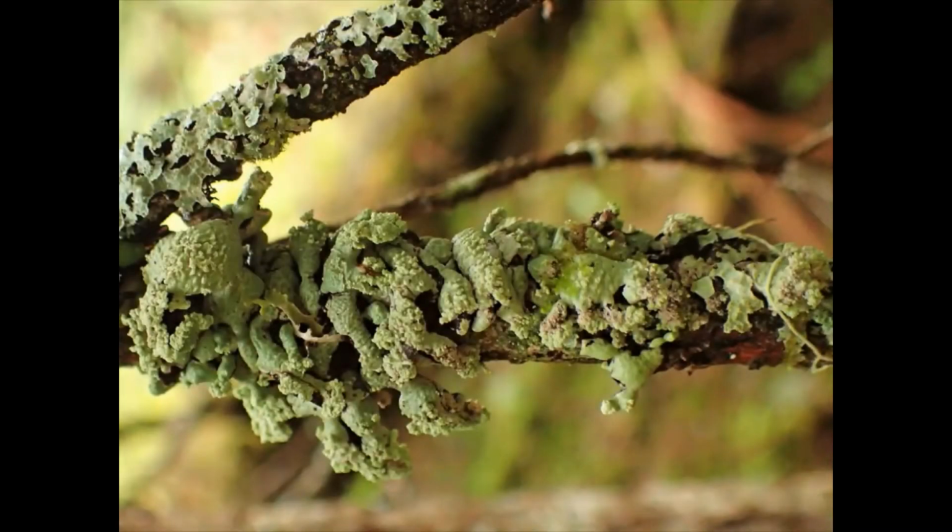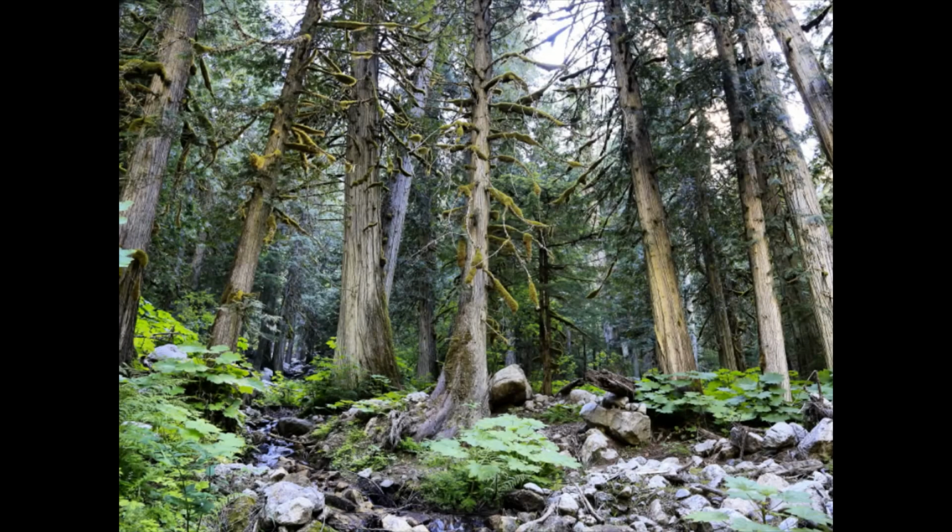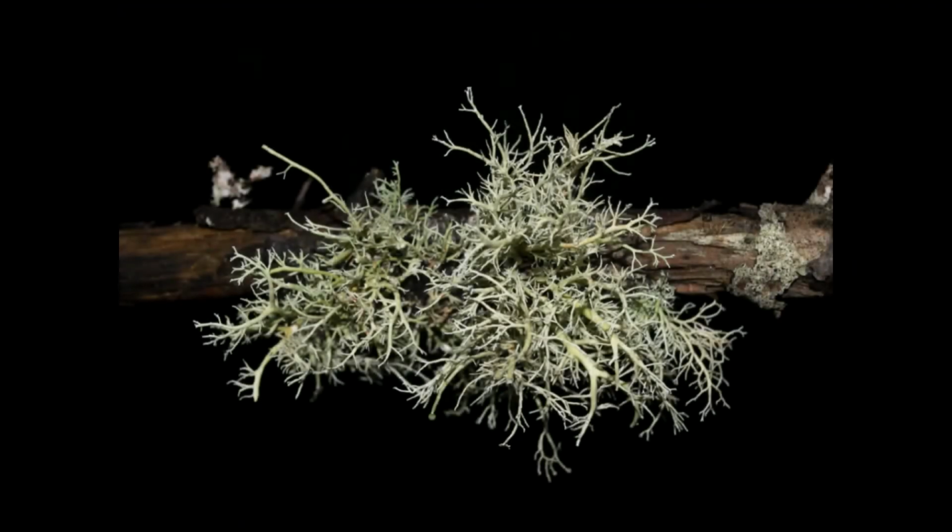One rainforest indicator in particular that you see here is of the genus Sphaerophorus. It's a coastal coral lichen species. So only the wettest forests and the most intact and pristine forests can host such abundant colonies of coastal species.